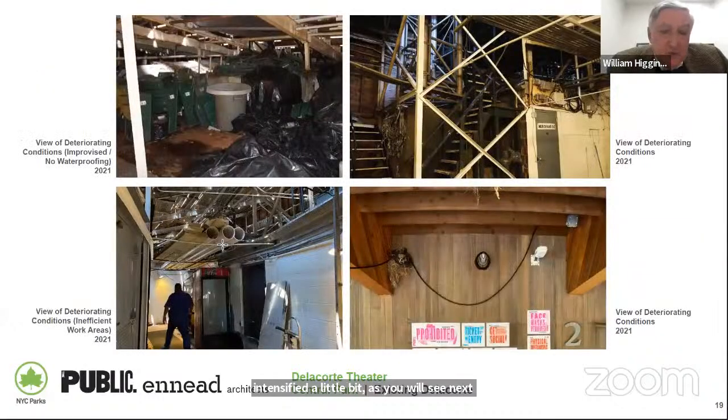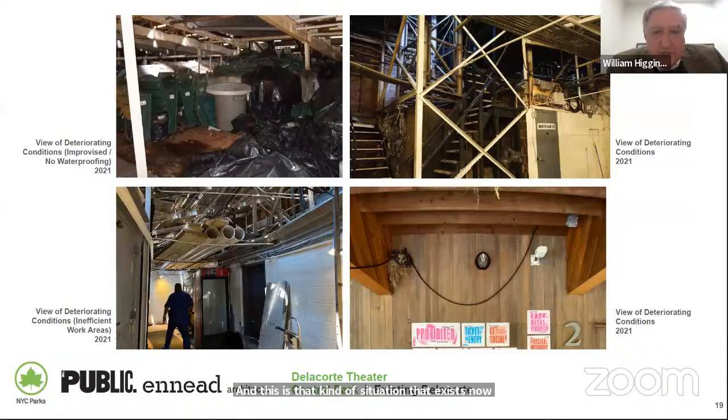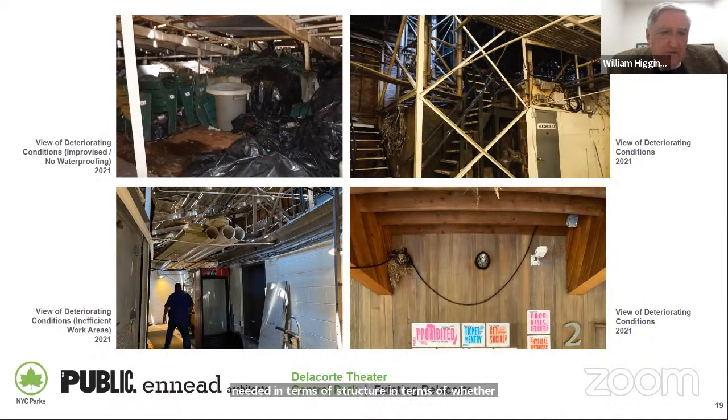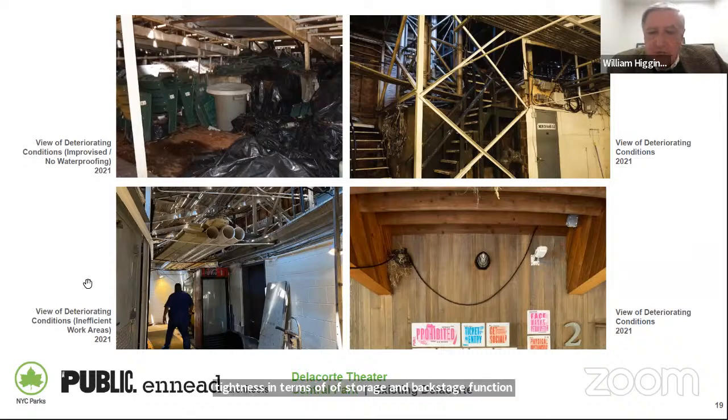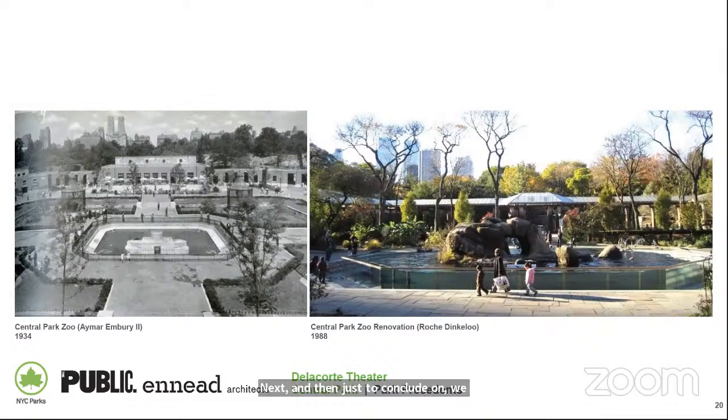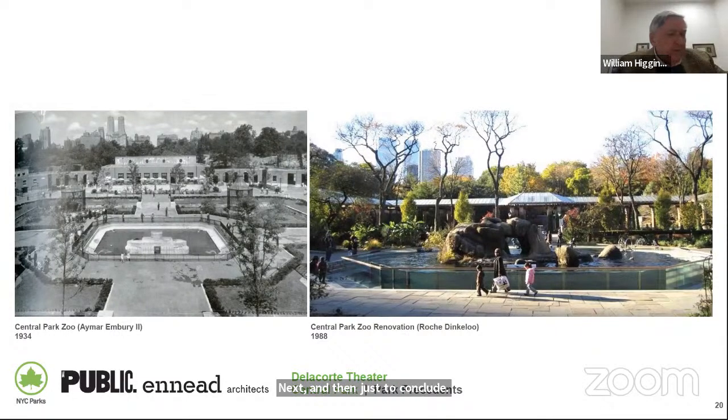And this is that kind of situation that exists now underneath, again, places that you won't see and that won't necessarily be part of the certificate of appropriateness proposal. But as I think you can see here, all sorts of work is needed in terms of structure, in terms of weather tightness, in terms of storage and backstage function. And all of that is a very crucial part of what we are proposing. Next.